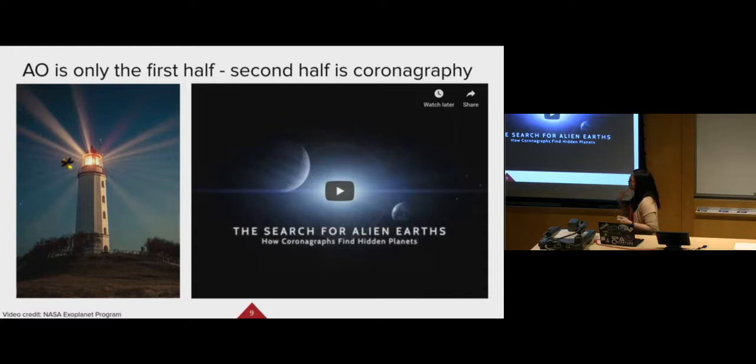To give you an insight of why: looking for a planet next to a host star, it's actually extremely faint. The analogy is like there's this big lighthouse. It's bright, and then there's a little tiny firefly next to it. Now your job is to resolve both of them. You want to see both of them. However, your extra problem is this lighthouse is in Los Angeles, and you are in New York City. So how can you be able to see that? The problem is you can't, because the lighthouse is going to be too bright. So we do something called coronagraphy to work with that.